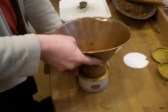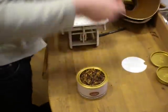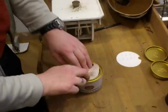There you go, he's getting it into the tin. Look at that. That's how it's done. That's how we do it here. Look at that.